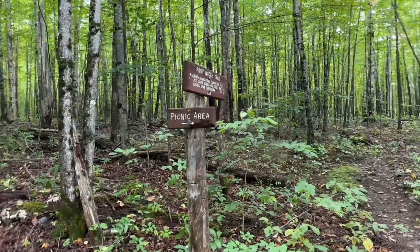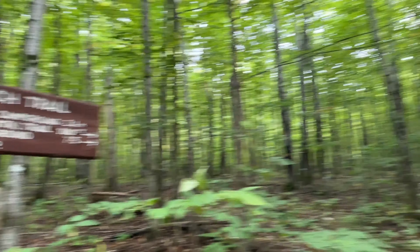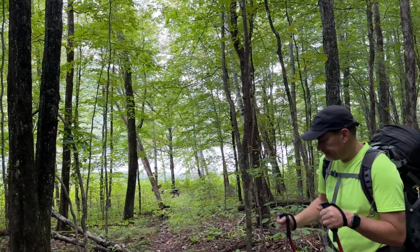And here is the picnic area. And Russell Pond is 7.5 miles from here. Is this where we want to have lunch? Yep. Awesome. Let's go.